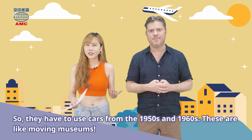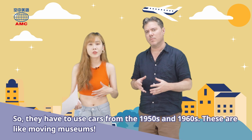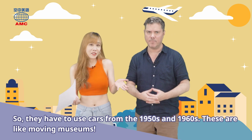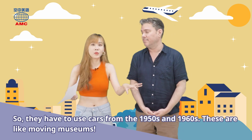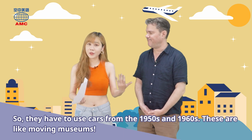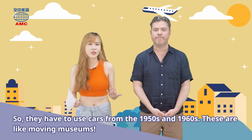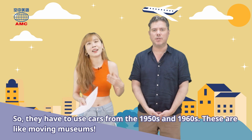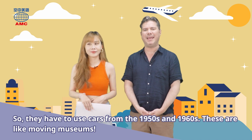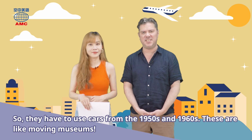Right. So Cubans can't buy new cars because of the laws. They have to use cars from the 50s and 60s. So these old cars are like moving museums because they show what Cuba was like in the past. But I believe that people in Cuba are proud of their old cars, even though it's hard to keep them working well. Absolutely. Yeah.